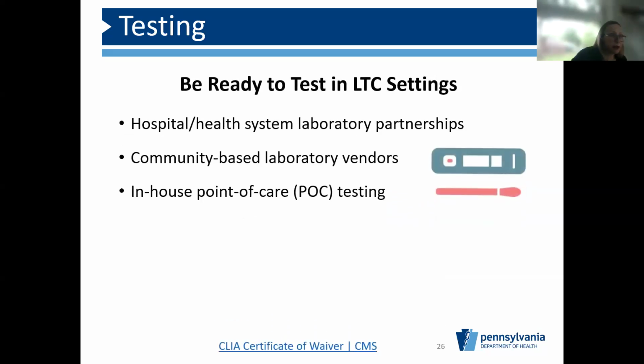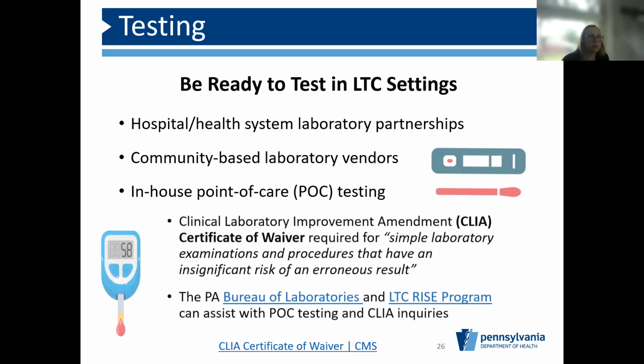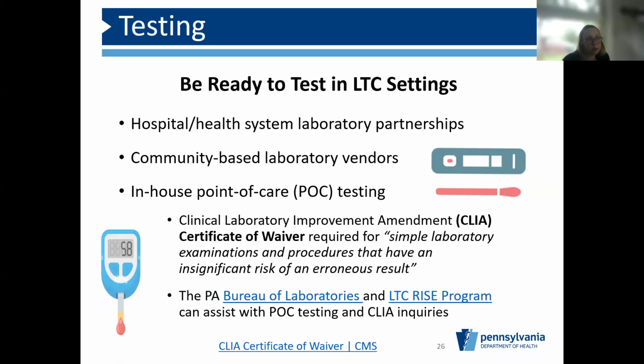And one component of that may be a challenge for long-term care facilities. If you want to be ready to test in long-term care facilities, there's a few different ways to do it. A lot of hospitals or health systems will provide lab partnerships with skilled nursing facilities and long-term care facilities throughout the state. We also have community-based laboratory vendors, and you can do various in-house point of care testing, again, depending upon your facility. If you're doing point of care testing, obviously you have to have the CLIA waiver.